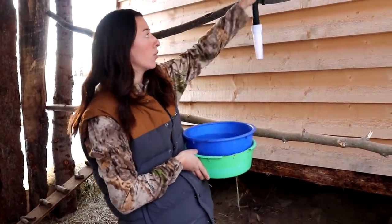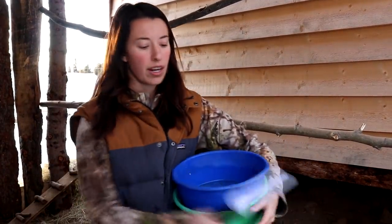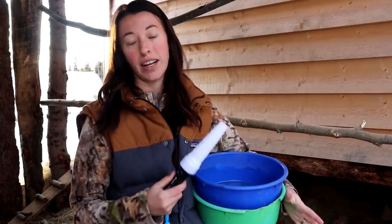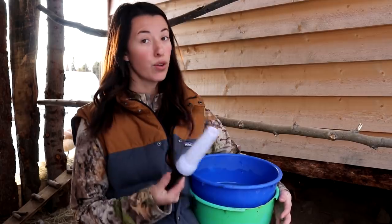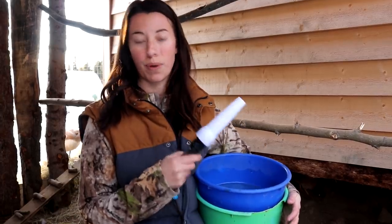Out here we have an Olight with this attachment on it that turns it more into a lantern, and it works fabulous for us outside. We only have one solar light bulb that we charge inside the house, and this one's also rechargeable and it works great. We put this one out here and the chickens come outside in the morning, and they also have the light bulb inside the coop.